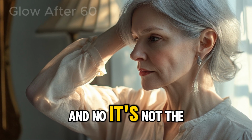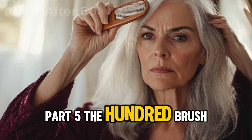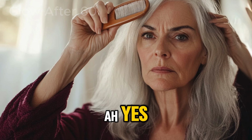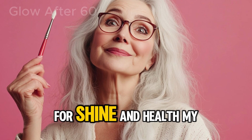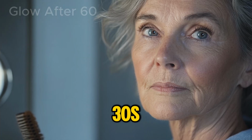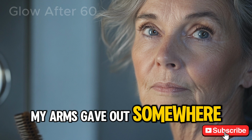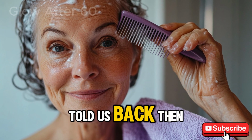And no, it's not the teasing comb's fault this time. Part 5. The 100 brushstrokes myth. Ah yes, the old wisdom. Brush your hair 100 times a night for shine and health. My grandma swore by it. I tried it in my 30s. My arms gave out somewhere around stroke 57. But here's what no one told us back then.